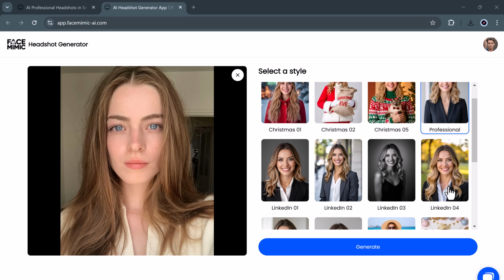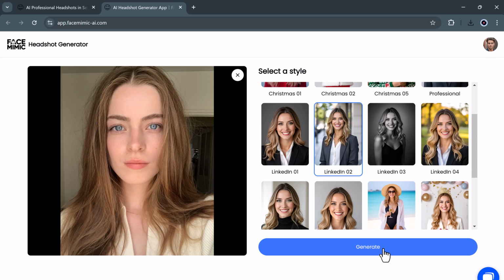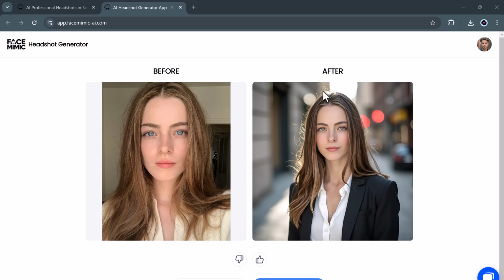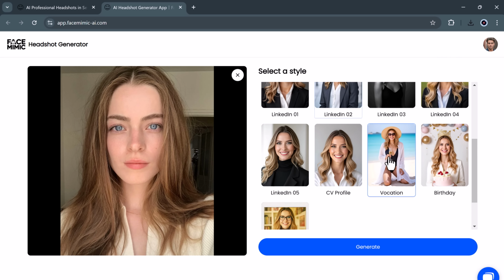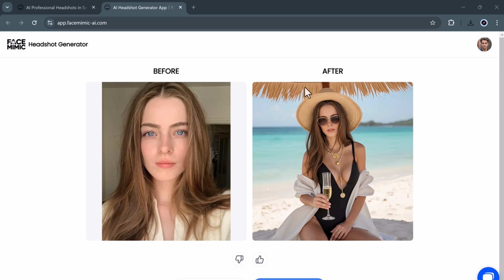Let's try another template. This time I will select LinkedIn. Hit Generate button and here we go. A polished LinkedIn profile photo that's perfect for career networking. Now let's have some fun with the vacation style. A fresh and relaxed look for those tropical vibes.